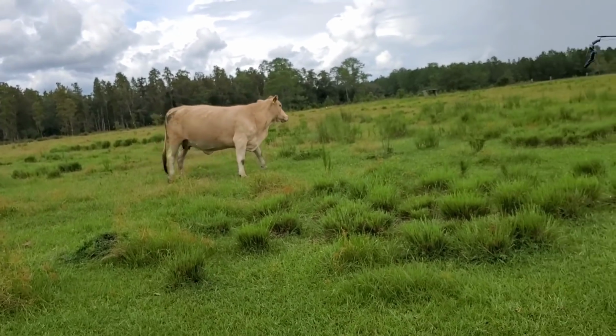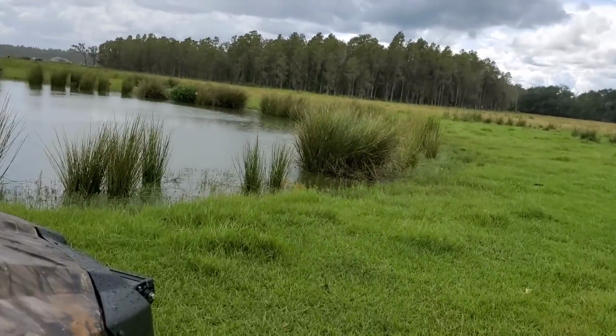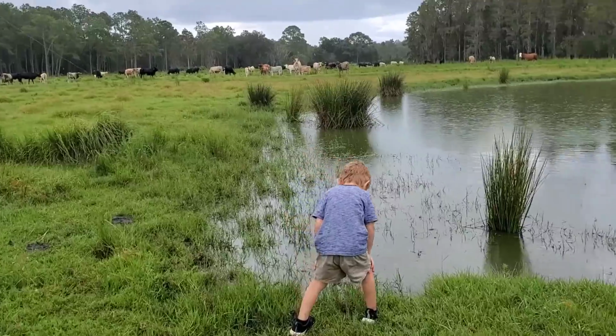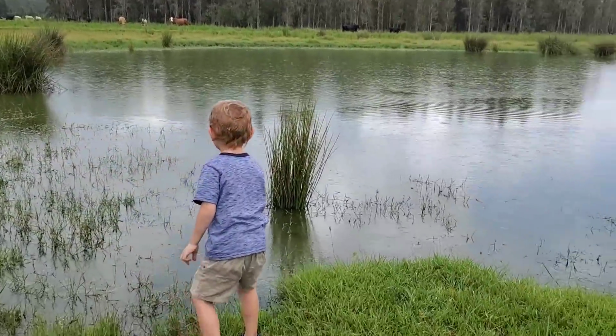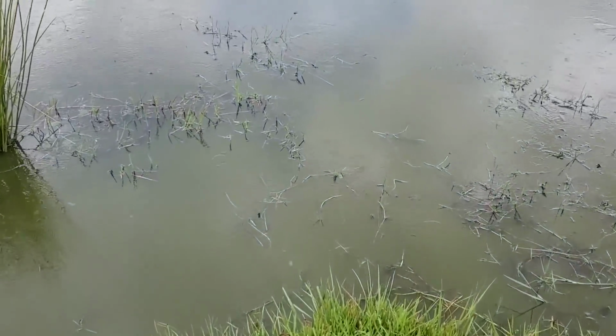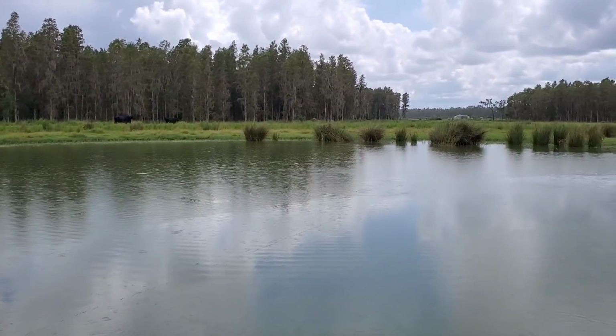Hey, Mama. Hi, Mama Cow. Oh, he's scared, Mama Cow. I know, she's taking off. Oh, he's talking to me. You gonna catch a really big alligator? You can't catch alligators, buddy. Why? Because you're not allowed. Hopefully we don't get an alligator on your bobber. You watching your bobber, baby?